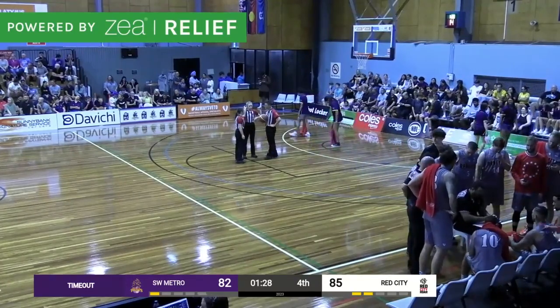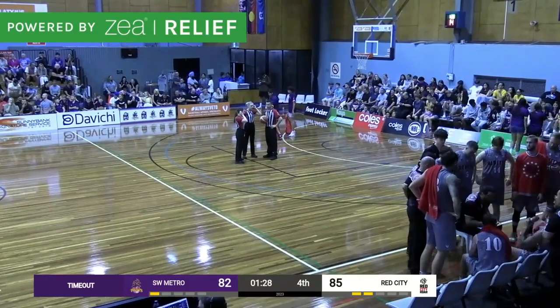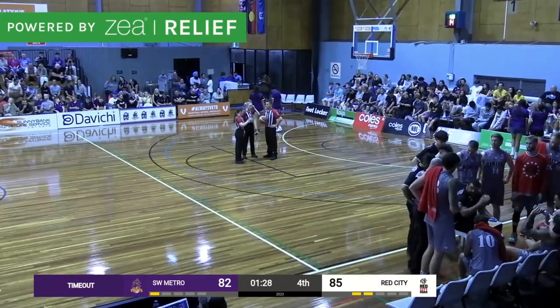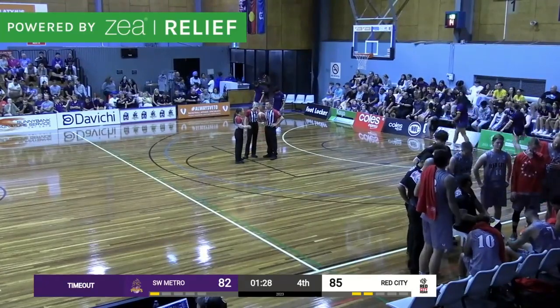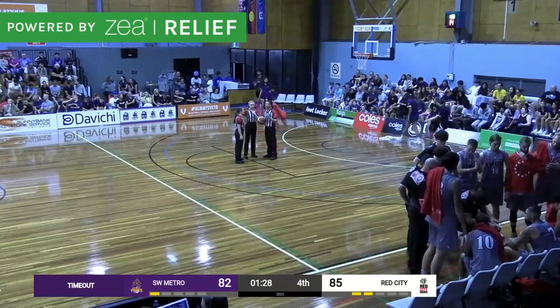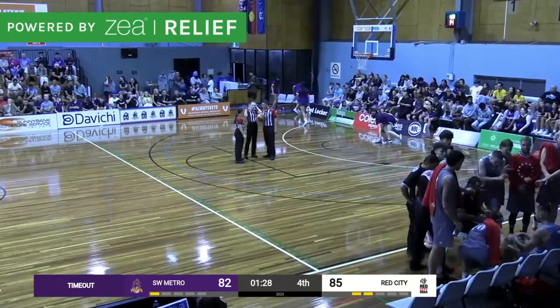So, a couple options there. The quick bucket, you're 3 down, there's still 1:30 left, so realistically that's a 4-possession game. Yeah, well, it really is anyone's game at the moment as well. 3 points, 1.5 minutes to play. It really can swing either way.